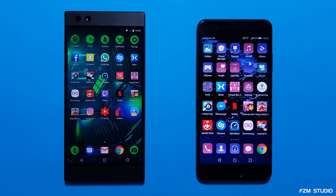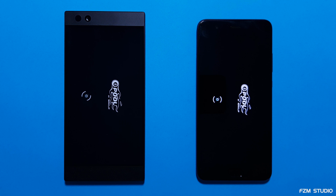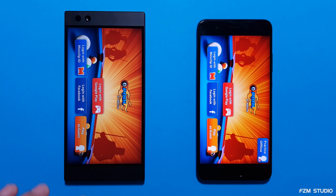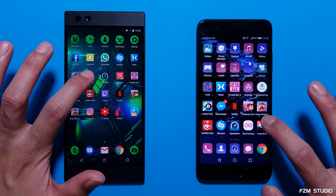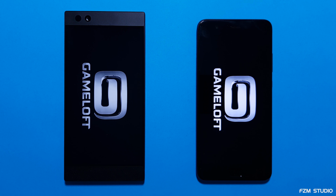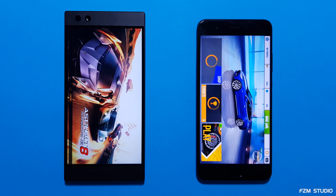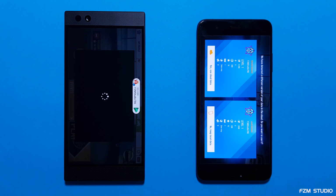Nice. Okay, let's go to 8-Ball Pool. The first game and the Razer phone. Cool. P10 Plus was a few seconds behind. Alright, let's go into Asphalt 8. Both are loading and let's take a look. And the P10 Plus coming in first. Nice.